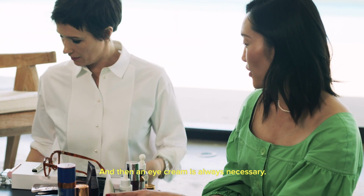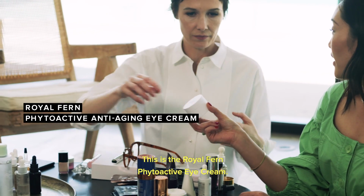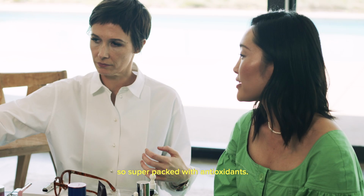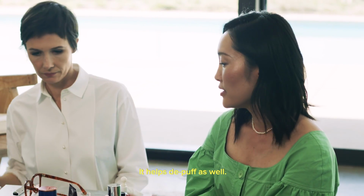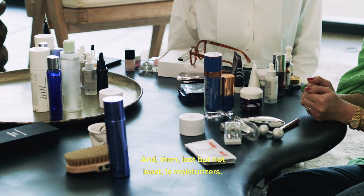And then an eye cream is always necessary. Yeah. This is the Royal Fern Phytoactive eye cream. I love this one. Also has the patented Royal Fern complex, so super packed with antioxidants. It will give some brightening. It helps depuff as well. So I love that. And then last but not least is moisturizers.